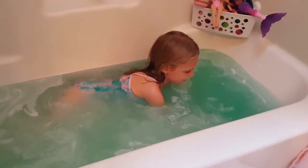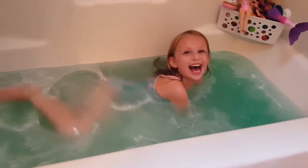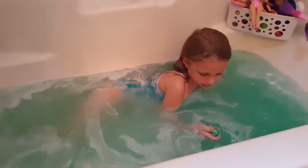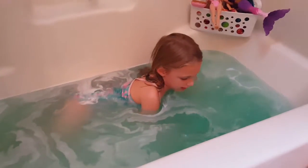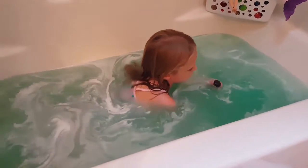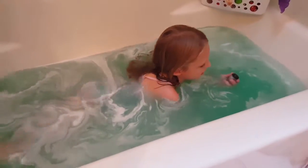Maybe we should have bought more of these, but they were like $5 each, which maybe isn't so bad. Leave it in, Cece. It's not done yet. It feels like there's two stuff. Feels like there's two stuff? Well, let's wait and see.